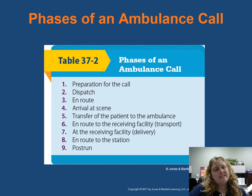So then you're going to be dispatched, and during the dispatch, you get that information, you start moving en route to the location of the incident, that's when you're actually thinking, and this is kind of integrating some thought patterns that you're going to learn as you move forward in the class. But when you're en route to the call, that's when you want to consider all the possible causes.